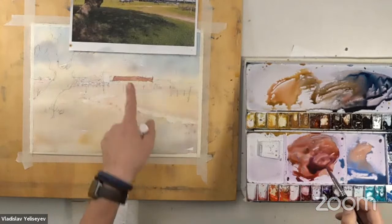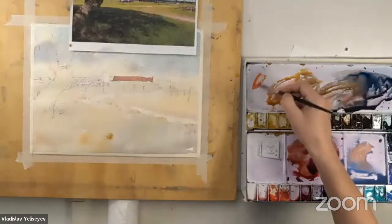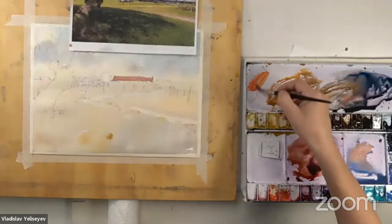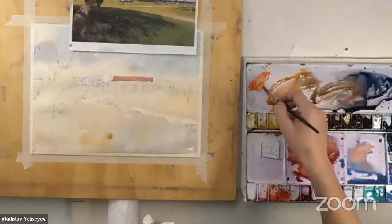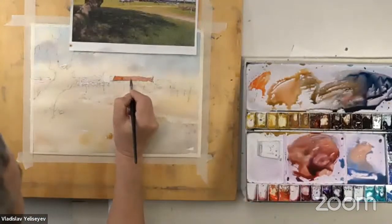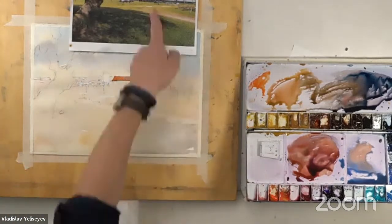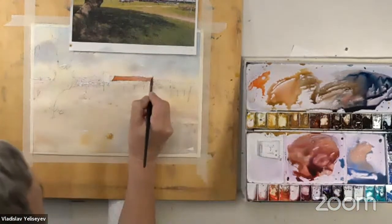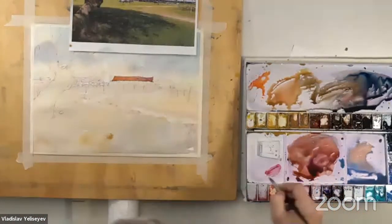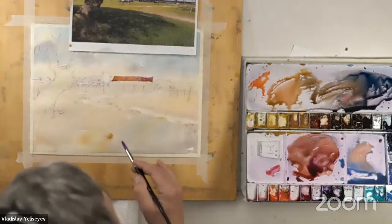Now, while it's wet, let's see. I think I underpainted it in terms of the intensity of orange. So I'm mixing my orange right here. As you can see, I don't use any oranges here. I'm just using my cut yellow and cut red, and I just dump it right here. That's it. The right side of the barn is kind of cooler, so I'm just going to add a little bit of alizarin in this area. And I think I'm a happy camper right now.